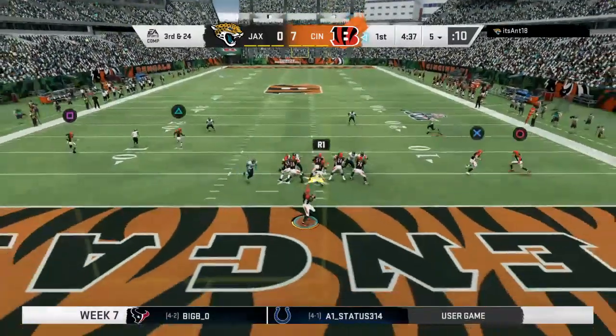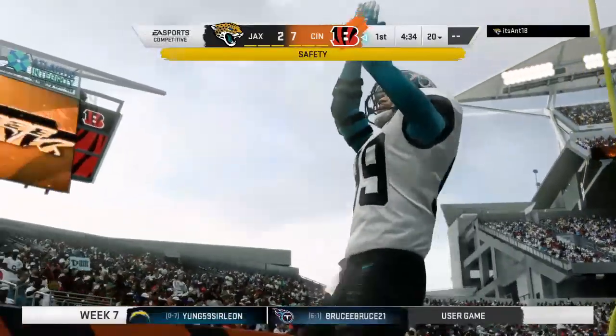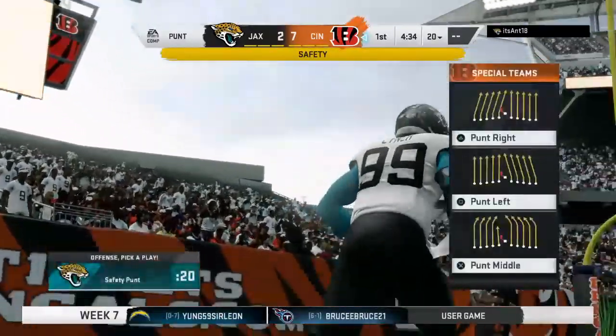Watch the run. On 3rd and long, it's Carr, and he can't get away. Carr is going to go down, and that is a safety.